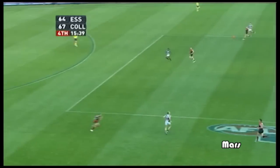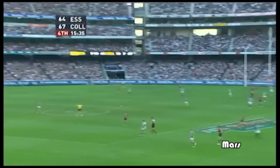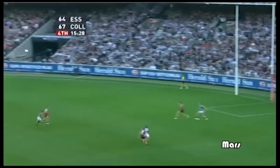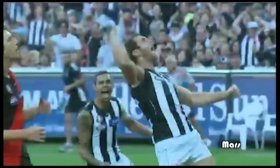For Watson. Jetta was caught napping there, and consequently Watson retakes the uncontested mark. Goes bravely into the middle. It's a good decision. Running onto it is Tuohy. Tuohy kicks to the pocket. Tennant trying to set up. Cloke takes the mark. Plays on goal.